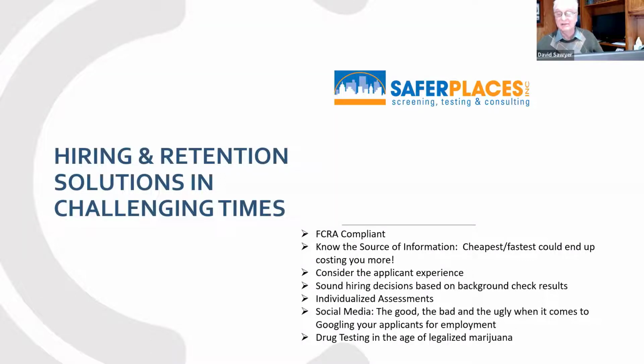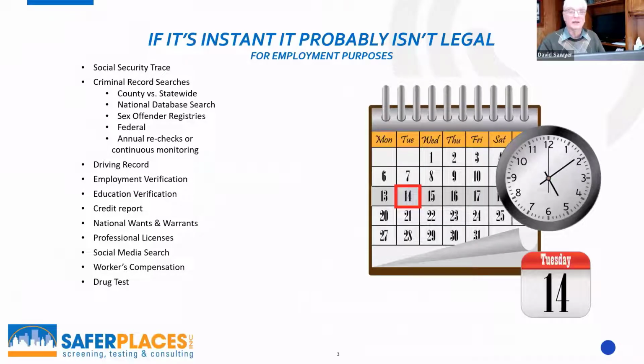Make sound hiring decisions as a result of the background check. Don't have a bright line policy that says, okay, you had a misdemeanor conviction 3 years ago, you're in the no-go pile, and just automatically out. We'll talk a little bit about individualized assessments, which is a good way to help make a good hiring decision. Social media, the good, the bad, and the ugly when it comes to using that as part of your screening. And of course, drug testing in the age of legalized marijuana is another big topic.